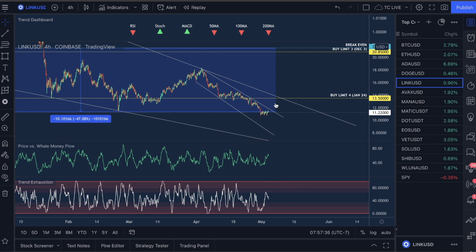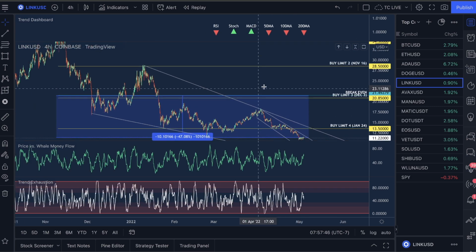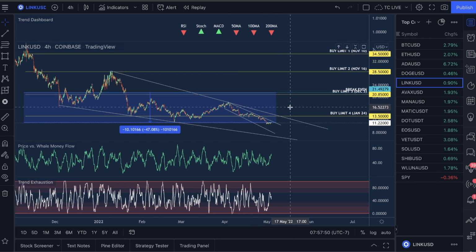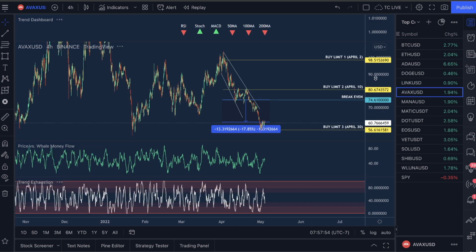Now, if Bitcoin blows up here and we break this, the next target for Link is going to be 13.50, right at our fourth buy limit, because that is the descending resistance that everyone's watching because we've respected it from way back over here. That's the next target we're going to be looking for Link. I'm still bullish on Link. I do have money in all these except for VET and Bitcoin, okay?